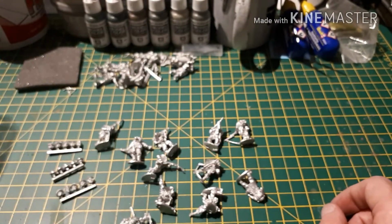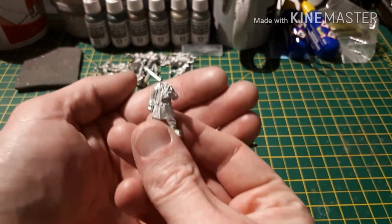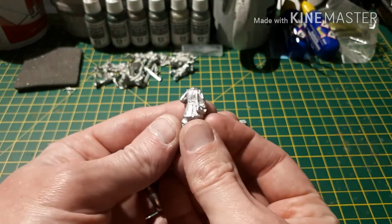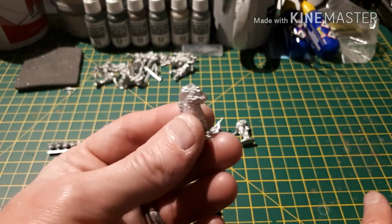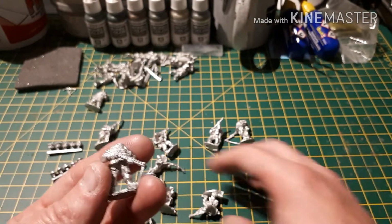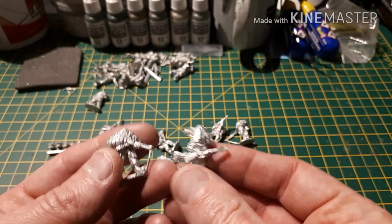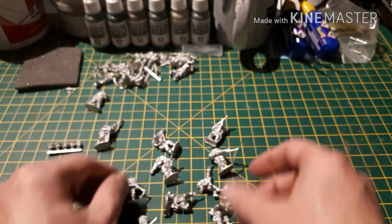Anyway, so there we have our officer in a great coat. Looks like yes, he has a pipe. Very British officery. We have some riflemen. All these are going to be riflemen. Some of which are going to be attendants for the officer. Some of which are going to make the infantry section.